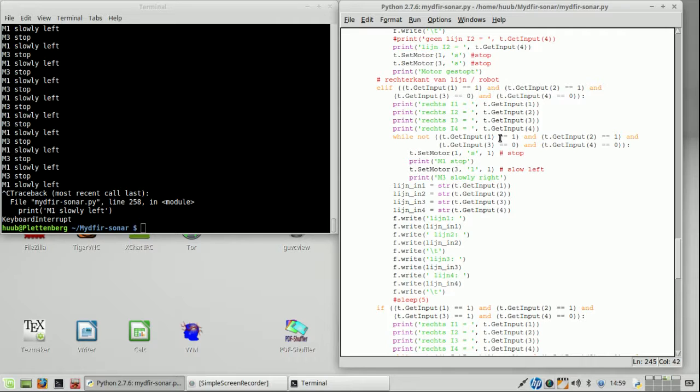And then I start testing on if it is not the case, and then I should slowly turn right. If I'm at the right side of the line, right hand side of the line, which line is that? Well, it is the right hand side of the robot. Then I should turn to the left. Slowly left. Why do I say slowly right? It has to be slowly left.